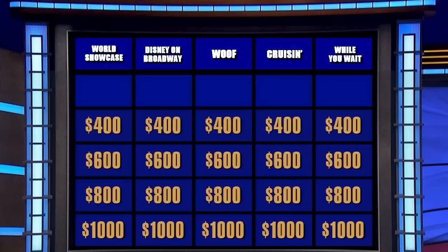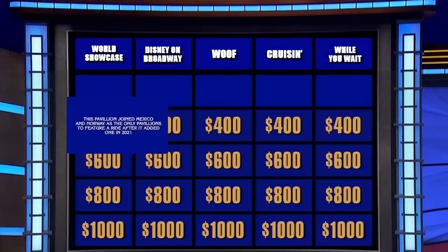That wraps up the 200-point round. We like to call that the cupcake round. Hopefully you did pretty well. On to 400 now. We start with World Showcase.